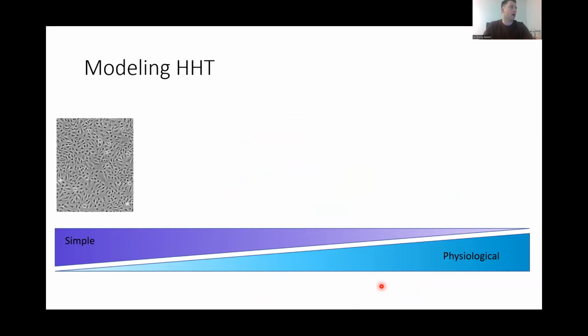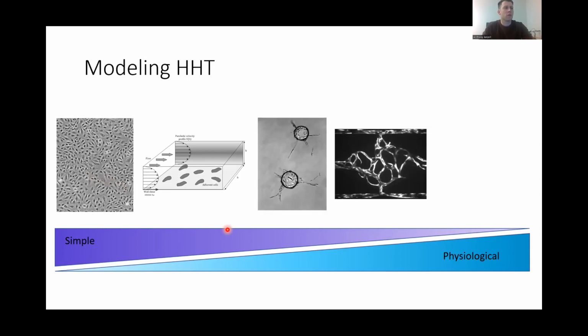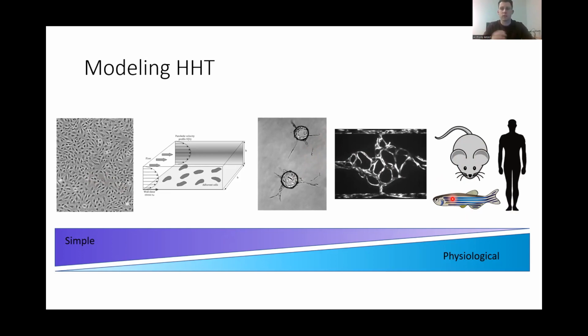They start as using endothelial cells or different blood vessel cells that we just look at in static cultures. We can then apply blood flow to them to simulate blood flow over those cells. Or if you want to get a little bit more physiological, we can take these cells and put them in different 3D matrices so that they can start to grow blood vessels. And then, of course, if we want to become more physiological, we can use different animal model systems like mice and zebrafish. And then, of course, humans is really the ultimate model that we want to study.